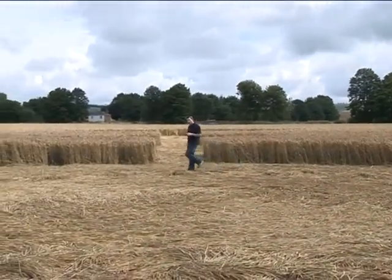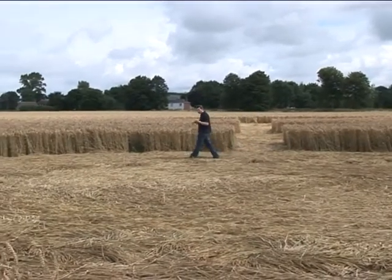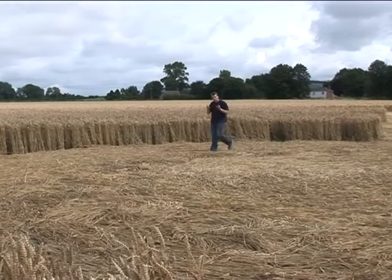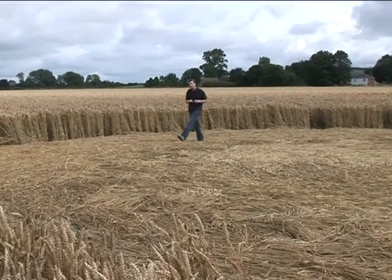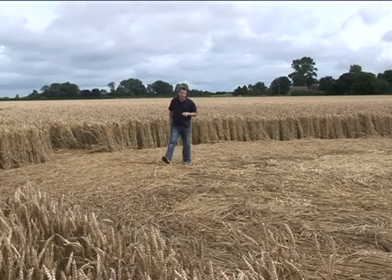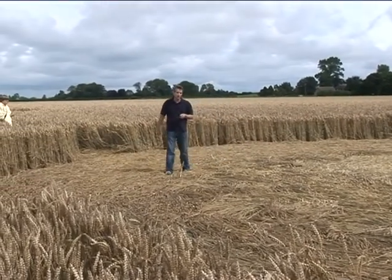What we have here in the central circle are 19 eddies which go around the perimeter, and they're all flowing in an anti-clockwise rotation. And this is the first time we've seen this particular detail in the history of the phenomenon. And I'm interested to see if this carries on throughout the 2005 season.